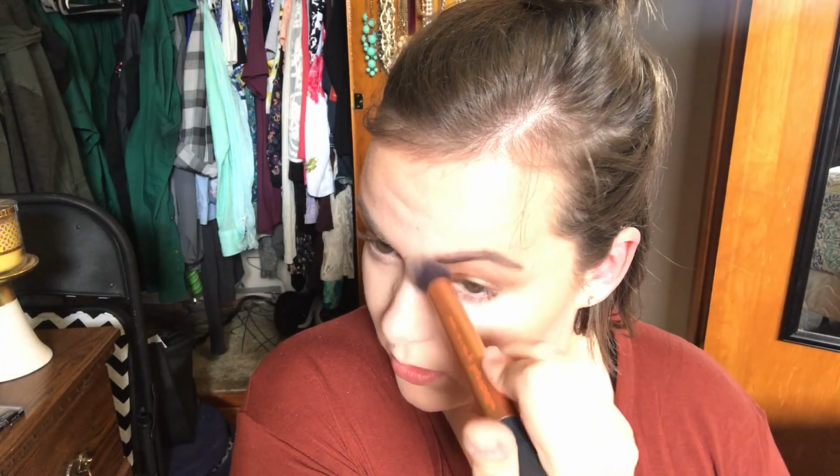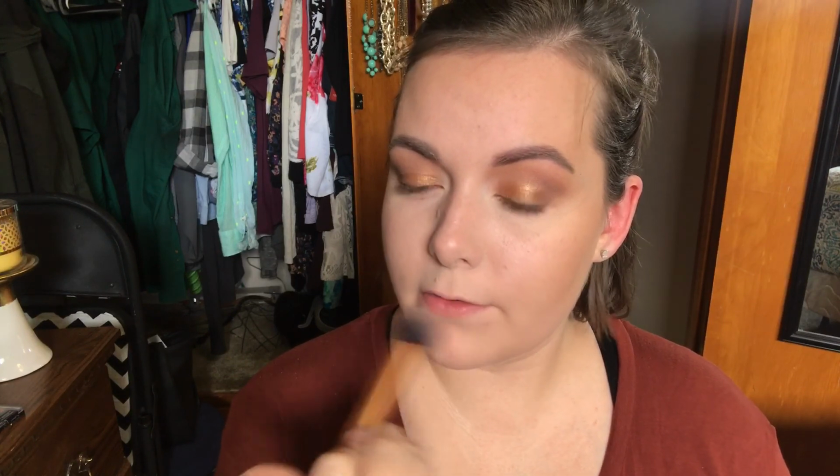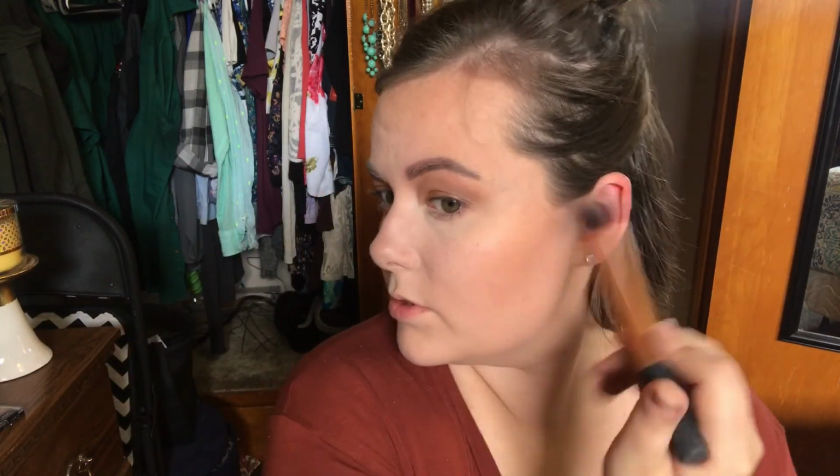It's not the best contour in the world. It will definitely do. I think this might be a little bit better for somebody with a little bit deeper skin tone than I have. But it did hollow out my cheekbones a little bit.